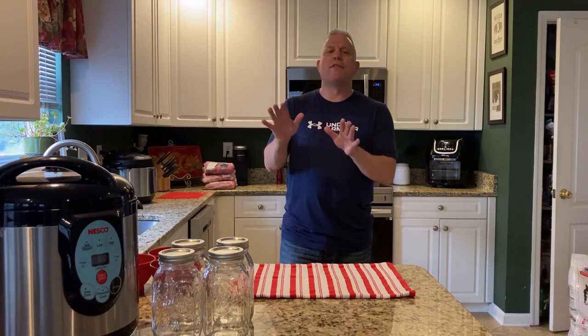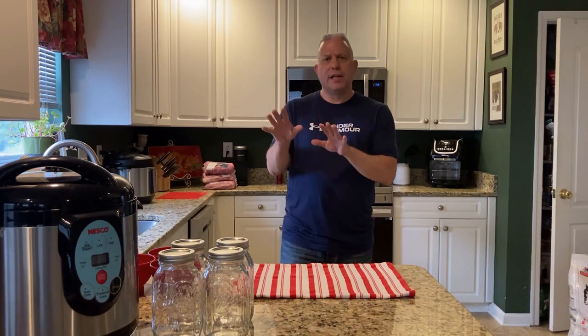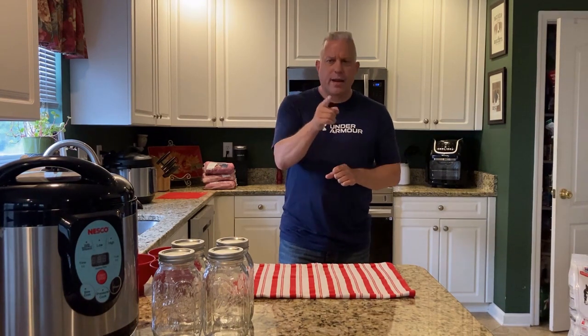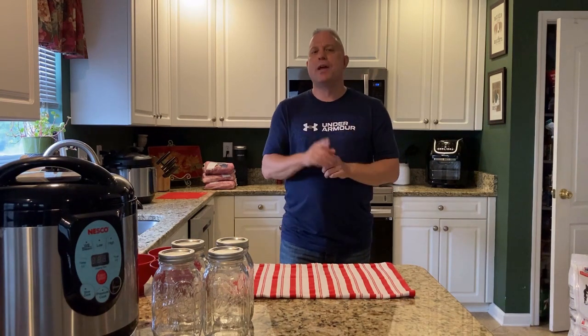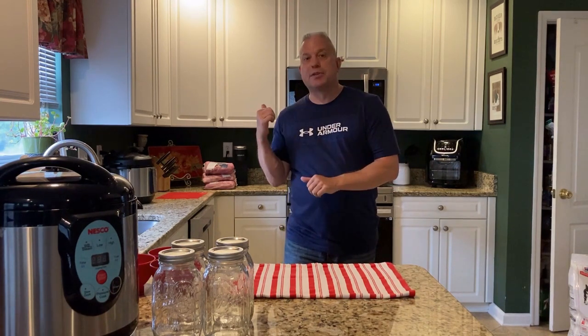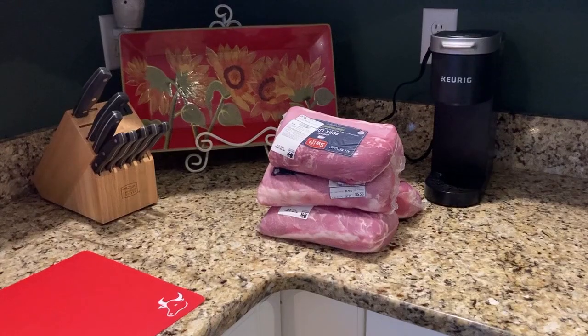I love this canner. You don't have to be intimidated. They're so safe. They're so easy to use. I hope you get a canner. Get this Nesco Carey canner. It's awesome. I tell everybody, I hope you do it. Today we're going to use it. We're going to can up some pork. So let's get it on.